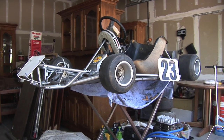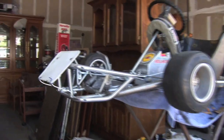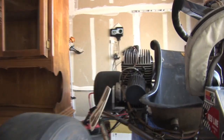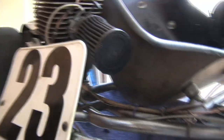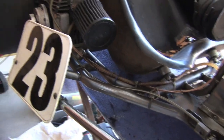This is my racing go-kart. It's got a Yamaha 100 racing engine. It's in excellent condition. Everything, framing and everything, is in excellent condition. No rust. Just a good chromoly frame.